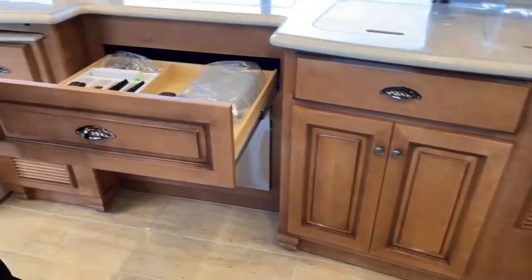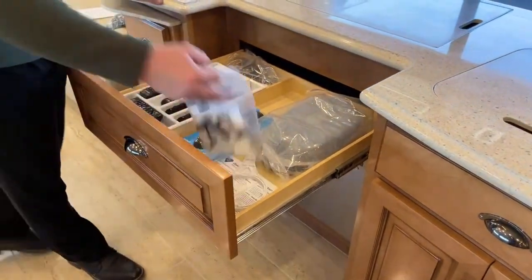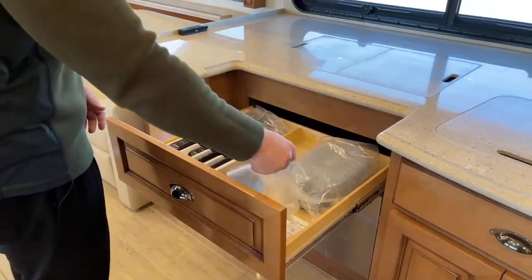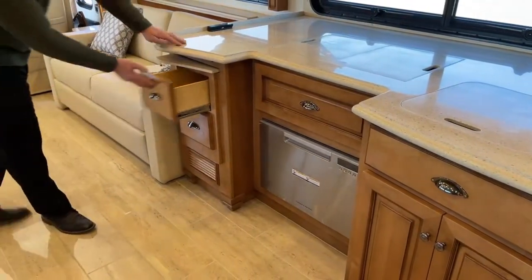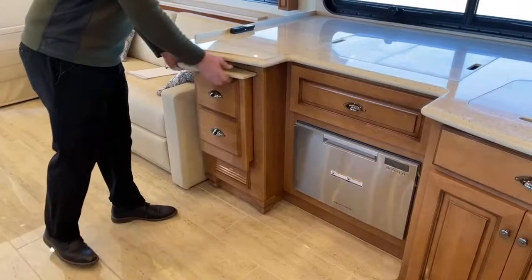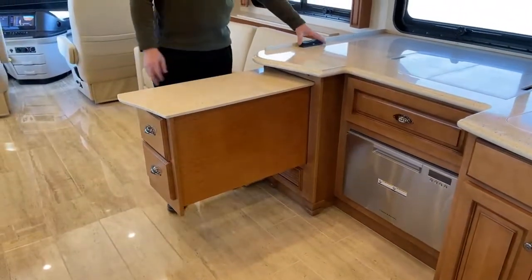Silverware drawer with all of our remotes for this coach. Right here, Newmar throws in a couple little bottles of touch-up paint just in case you ever accidentally dinged it on something. They just give it to you. And then two full extension drawers here. And last but not least, this is an extension as well, just for a little bit of extra counter space.